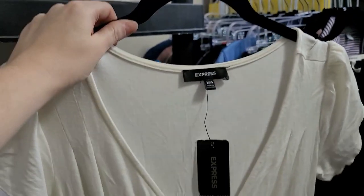This is an Express, new with tag. XXS, extra small. And it goes for $45.50 according to the tag. But it's just a cute little dress. You know, it's got a t-shirt top, dress.